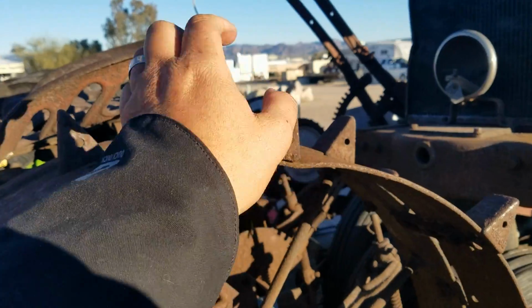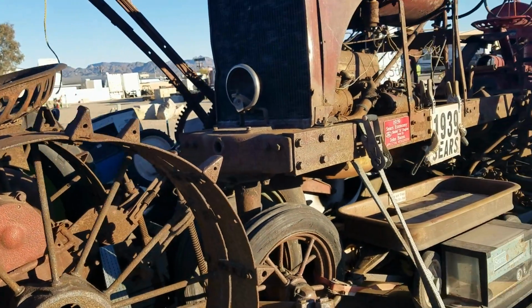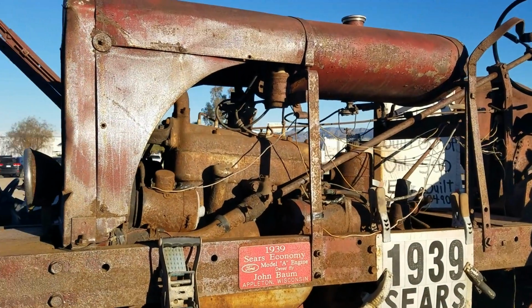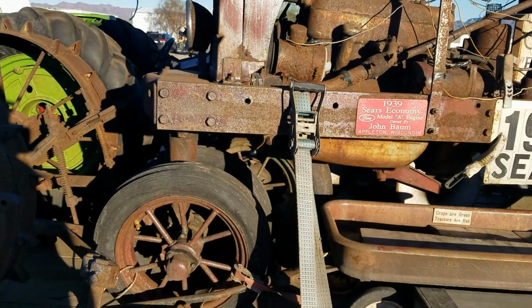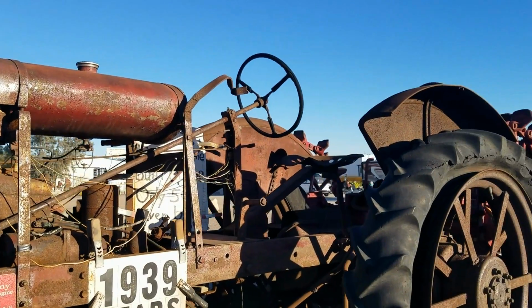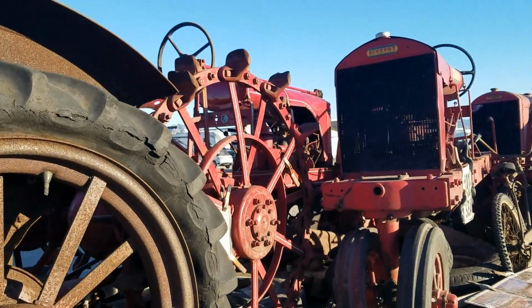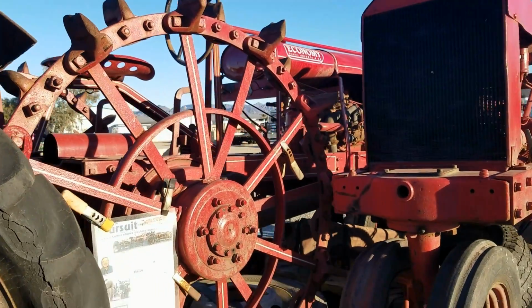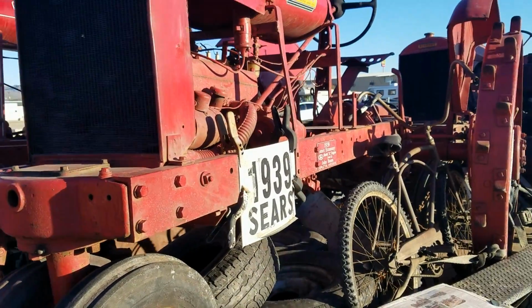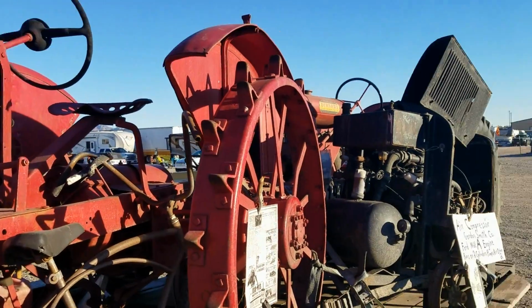These are the original run flat tires. 1939 Sears Economy. You know, I know a little bit about old tractors, but I've never seen these models. Well, I'm more familiar with the John Deeres. What a collection.